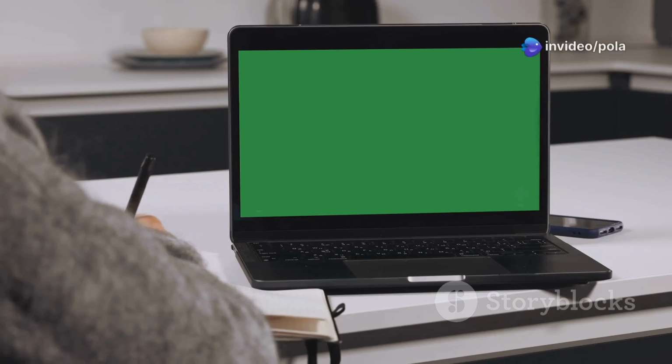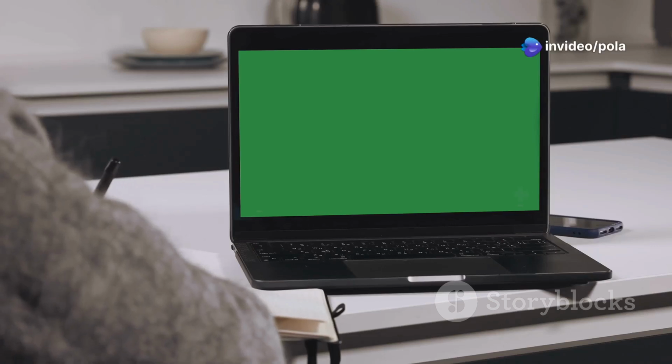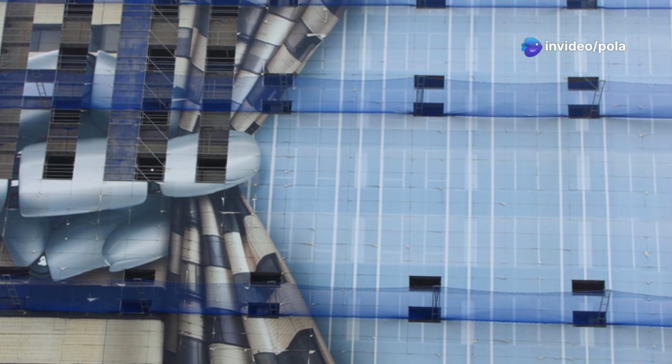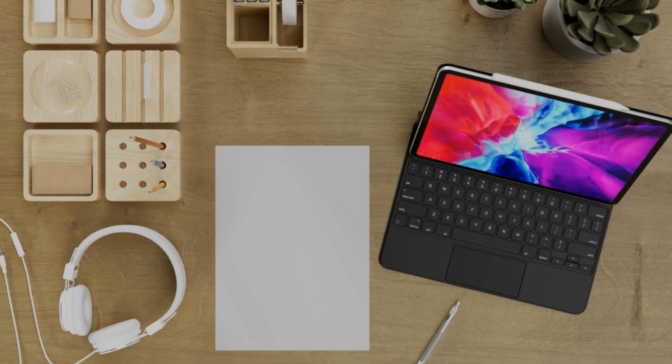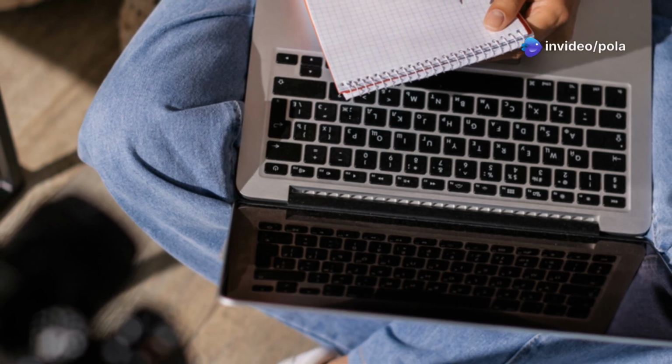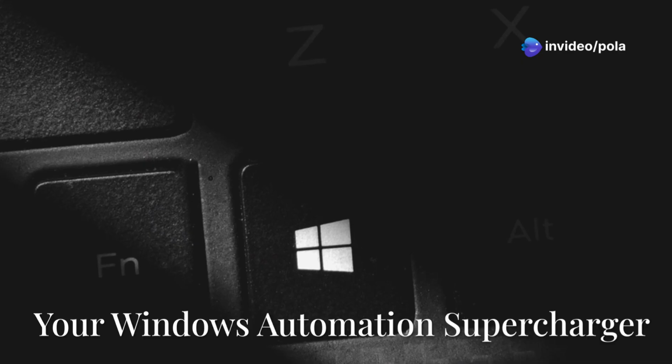I've compiled a list of the coolest hidden gems in Windows 11. Today we're pulling back the curtain. We'll explore 11 secrets, from productivity boosters to performance enhancers and even a few cool tricks. By the end you'll know how to get the most out of Windows 11. So grab your thinking caps and a notepad. Let's get into it.